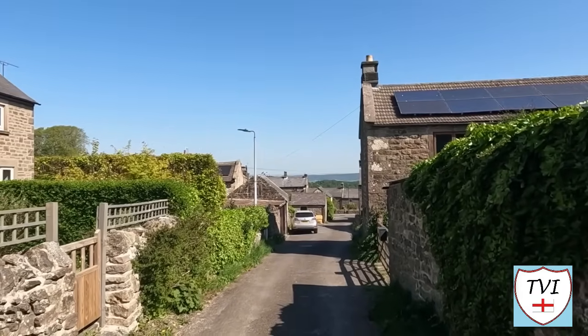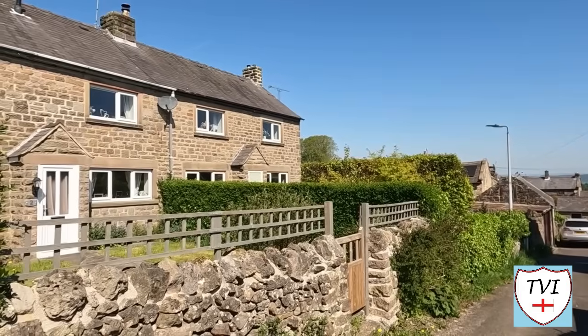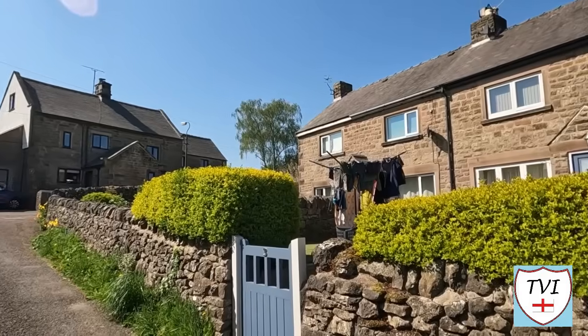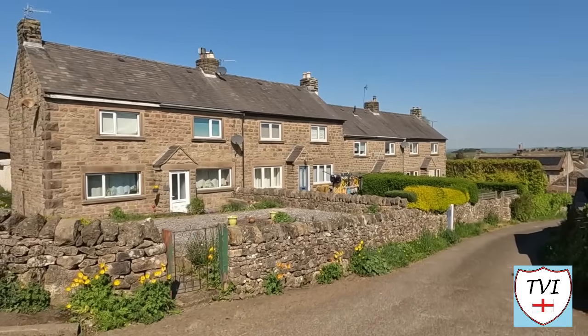So this is Ivy Lane, which contains a group of terraced cottages. Despite being comparatively modern, they are unique due to the fact they were built during World War II. They weren't for lead miners, these were for agricultural workers who were an essential part of the war effort.